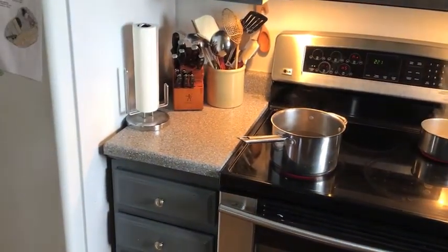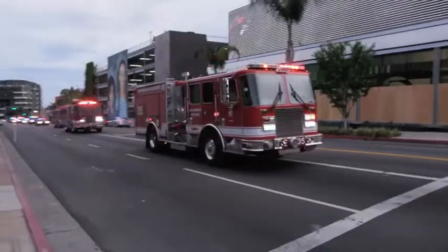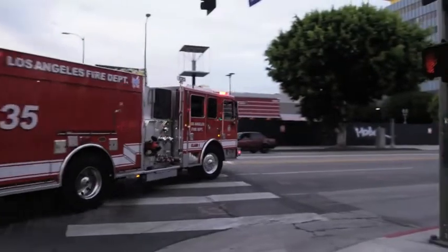Also know what to do in the event of a grease fire. Quickly cover it with a cookie sheet or pot lid. Never hit a grease fire with water. It will only spread the fire. Use baking soda instead.